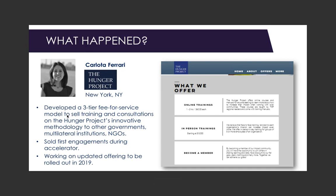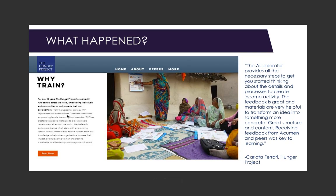We also had Carlotta participate from the Hunger Project, which is based in New York City. Through the Accelerator, she developed a 3-tier fee-for-service model to sell training and consultations on the Hunger Project's methodology to other governments and NGOs. She actually ended up selling the first engagements during the Accelerator itself, and she is working on an updated offering to be rolled out in 2019. These are screenshots of the MVP or prototype of the website that Carlotta developed during the Accelerator program, so you can get a sense of the outcome that she walked away with.